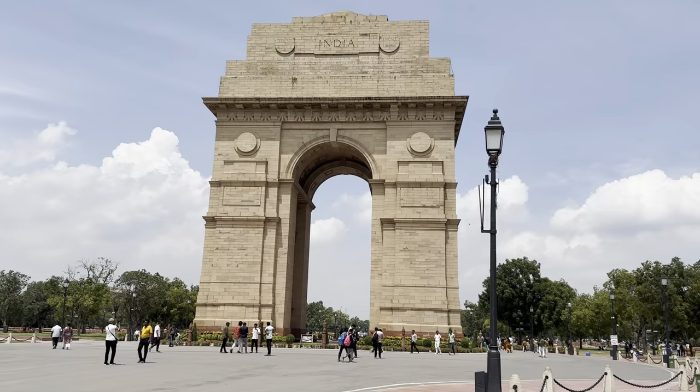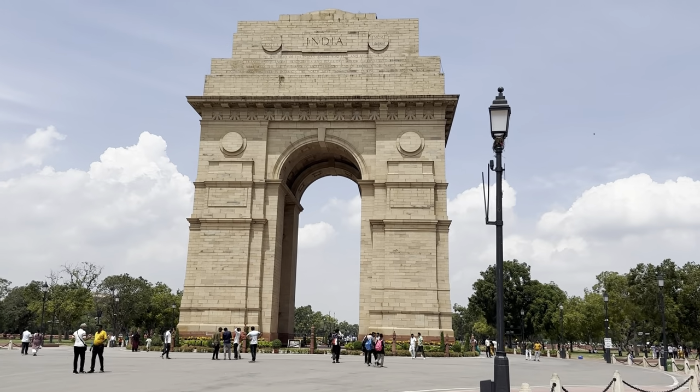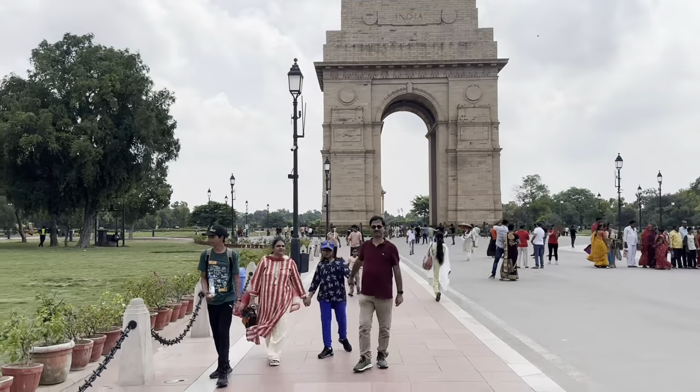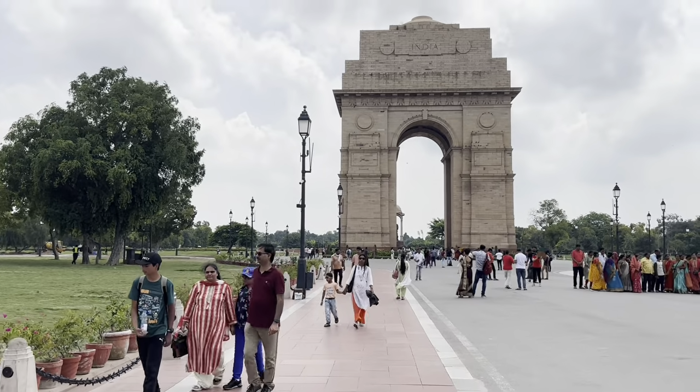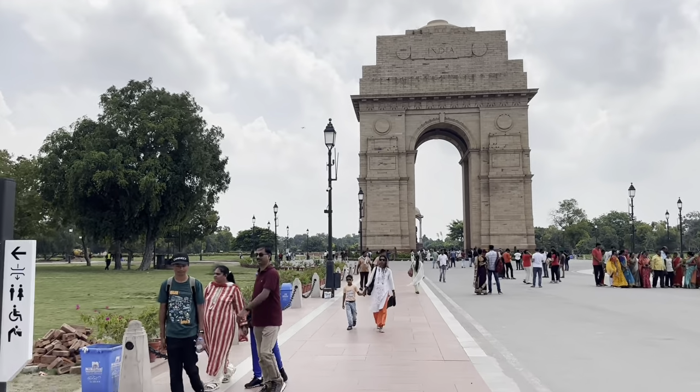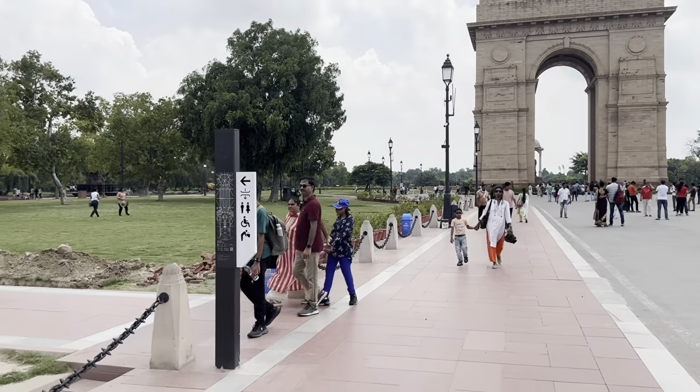The expansive lawns around India Gate provide a peaceful and serene environment for visitors to relax and reflect. Families, friends, and tourists often gather here, making it a bustling spot throughout the day.